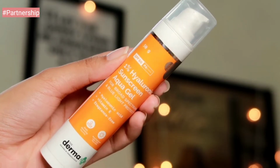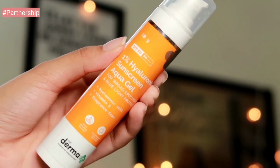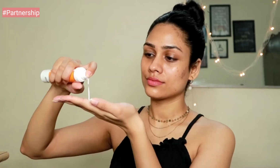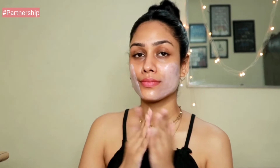These are active ingredients. I would really recommend you guys to do a patch test before applying this all over your face, and also if you're applying this during the daytime, make sure to apply a good sunscreen. So for that, I will be applying this 1% hyaluronic acid sunscreen gel from Dermaco. I've been using this sunscreen for over 8 to 10 months now, and I absolutely love this.